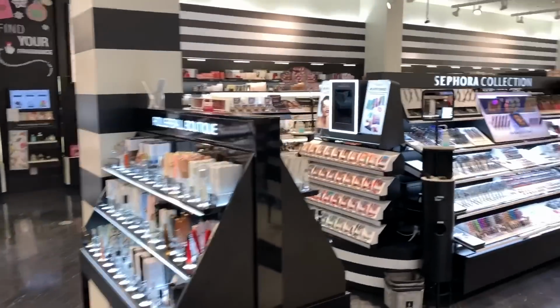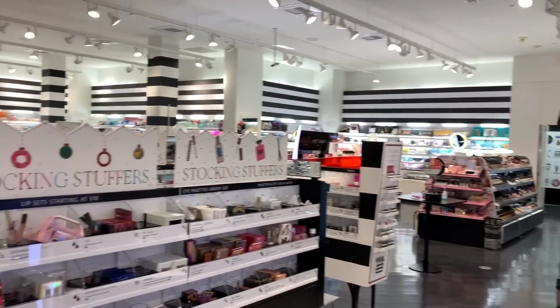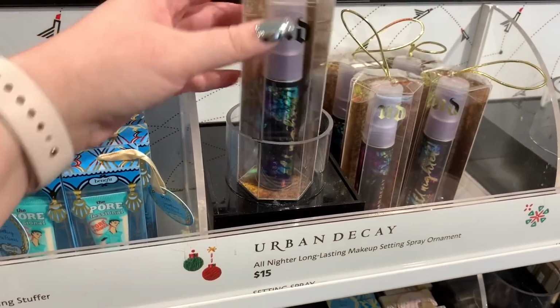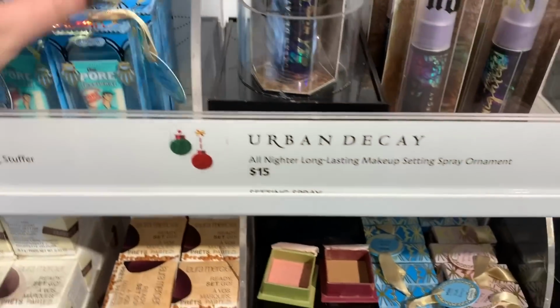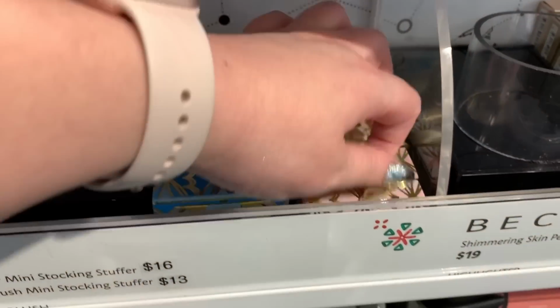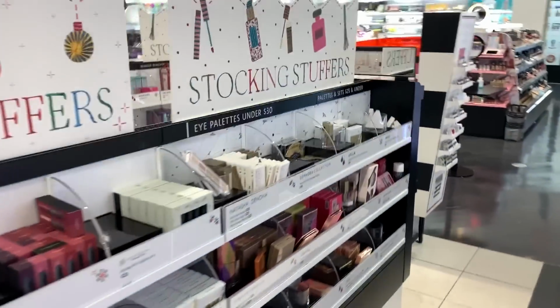And then the rest of my store. It's pretty big footage wise. There's a lot going on. There's so many cute ornaments too. I want to buy all the ornaments and have a Sephora product tree. Got these little bad boys. But that's a little look, and I'll talk to you guys.